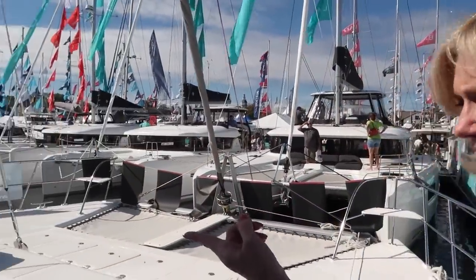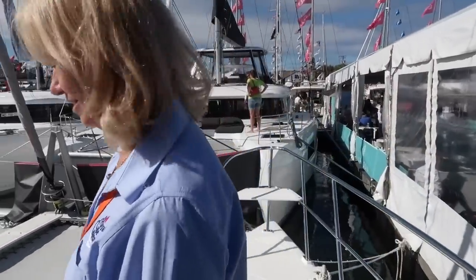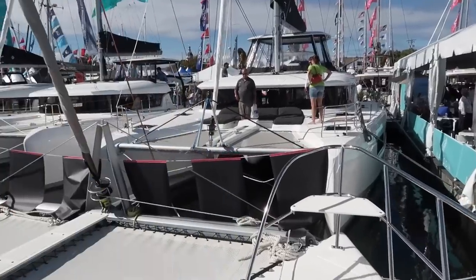Raft, 12-man life raft. Is it included? Okay. Yeah, everything's still standard on the boat. That's one thing. This boat, when they point at something, you know, it's not an option. It's actually standard. Right, it's still really good.